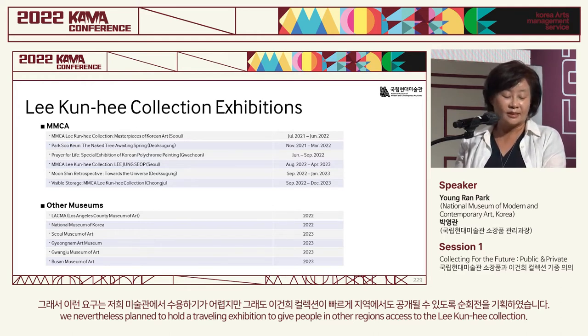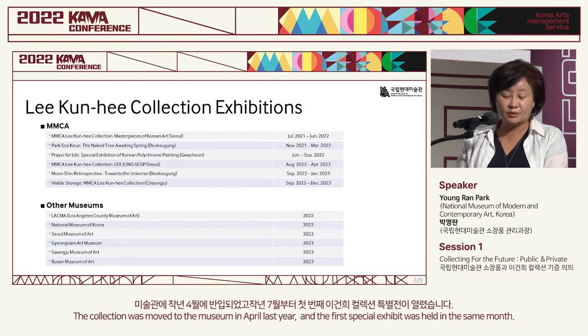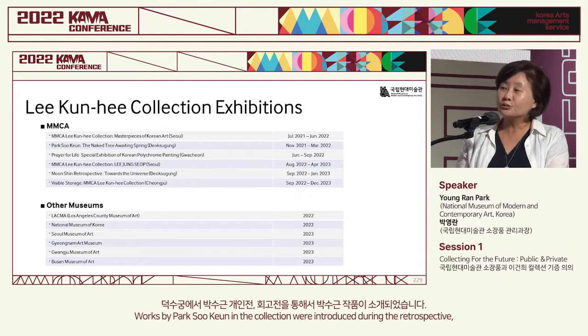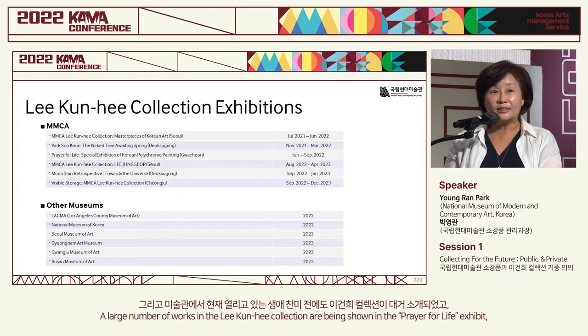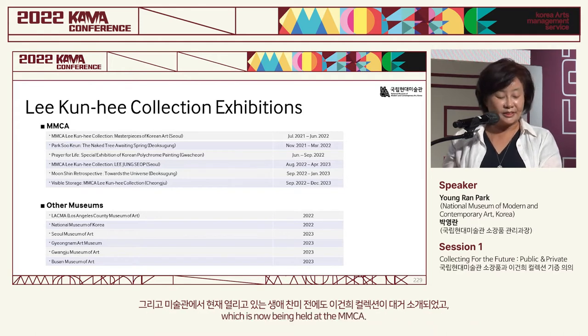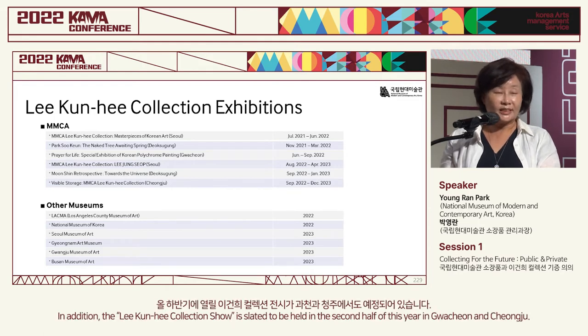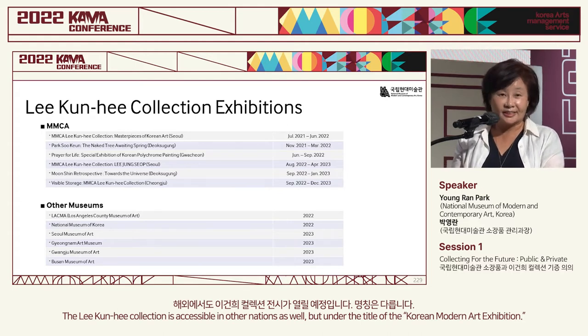작년 4월에 반입되었고 작년 7월부터 첫 번째 이건희 컬렉션 특별전이 열렸고요. 그리고 덕수궁에서 박수근 회고전을 통해서 박수근 작품이 소개되었습니다. 미술관에서 현재 열리고 있는 생애 찬미전에도 이건희 컬렉션이 대거 소개되었고, 이중섭전이 지금 열리고 있죠. 그리고 올 하반기에 과천과 청주에서도 이건희 컬렉션 전시가 예정되어 있습니다. 해외에서도 이건희 컬렉션 전시가 열릴 예정인데요.